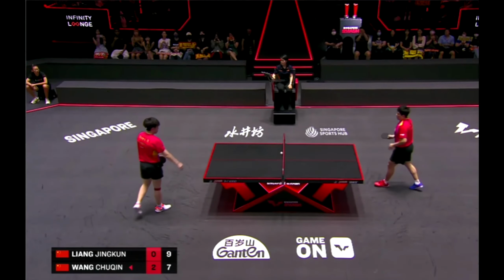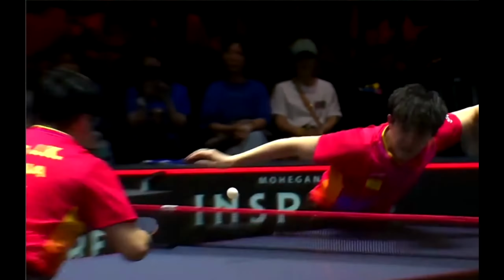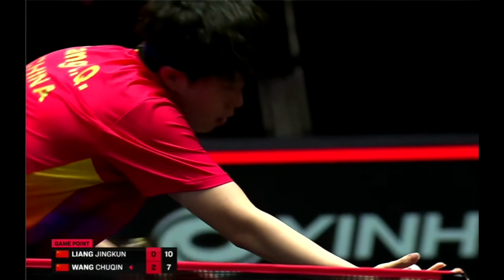Good change of pace, 7-10. It's a fine balance as Liang Jinquin earns himself 3 game points, of when to play the spinny shots and how. So many factors to consider. Slow spin and then a full racket stroke drops the racket low.